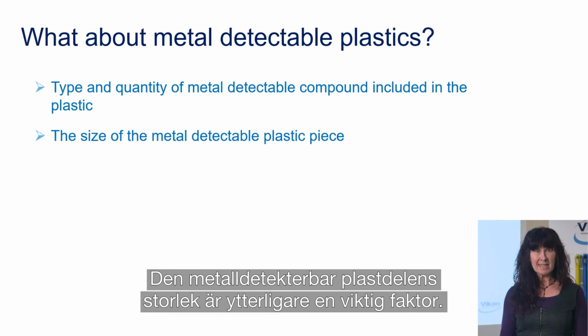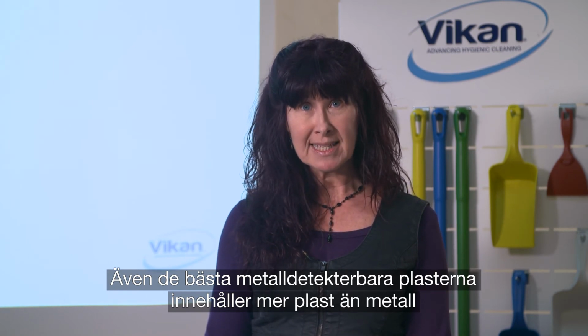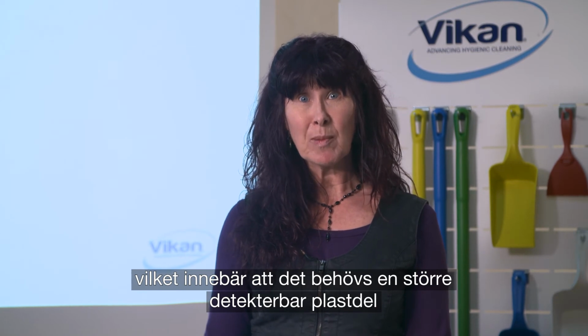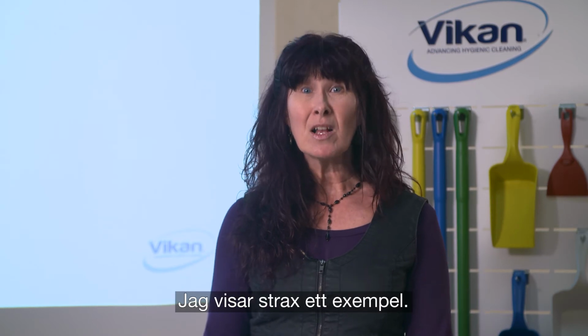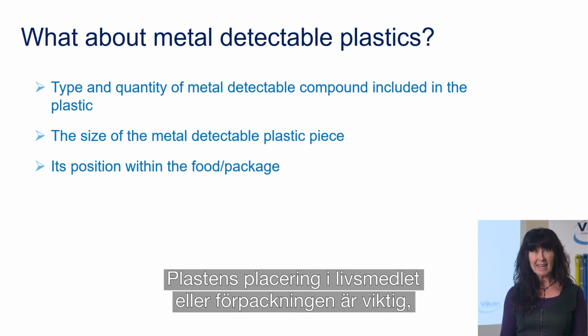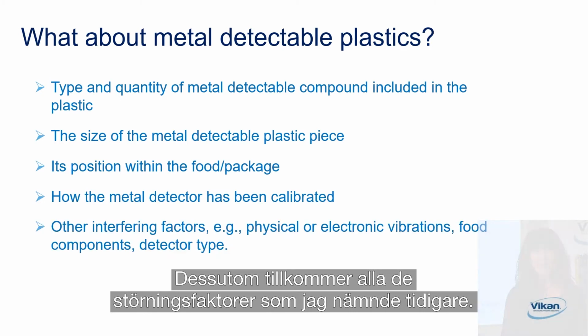The size of the metal detectable plastic piece is also important. Even the best metal detectable plastics will contain more plastic than metal, meaning that you need a bigger piece of metal detectable plastic compared to metal to get a similar detection. I'll show you an example in a moment. The position of the plastic within the food or package is also important, as is how the metal detector has been calibrated. And there are still all of the other interference factors that I mentioned previously.